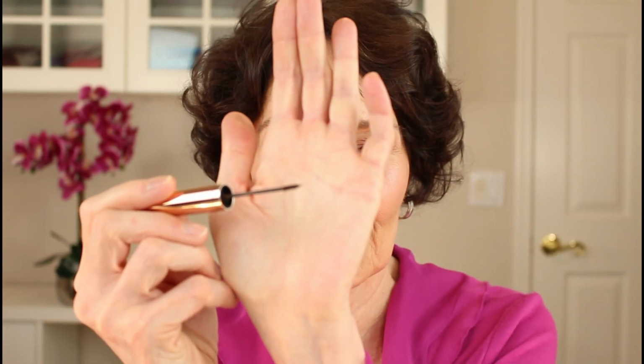And as you can see, there's a little brush here, a tiny little brush, that works really well to lightly pull over the brows and blend in. And so you're killing two birds with one stone. With this one, you do have a nice color intensity, so that will fill in your brows with color, and it will also keep those eyebrow hairs in place.